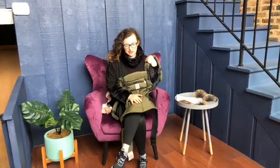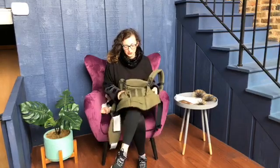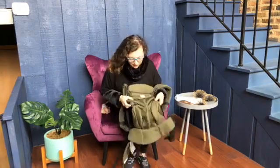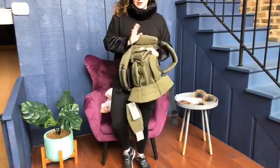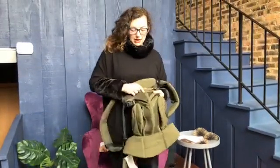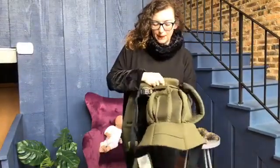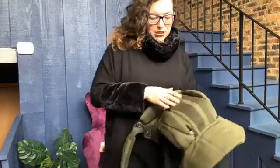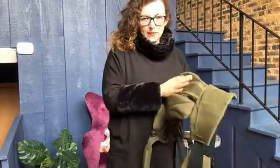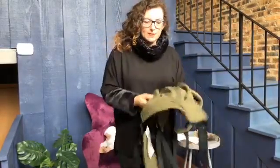All right, so first off, the color. This is the Omni 360 Cool Air Mesh, and it is in this just beautiful olive green. It's probably my favorite green that I've seen on a carrier. I just really, really love it. And again, I know it's a little tough to imagine the carrier that you'll win because it's not going to be the Cool Air version, but this one has mesh. The one that you're winning will not have mesh. And it's a softer mesh. It's very breathable, which is great for hot climates and cooler climates.